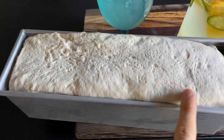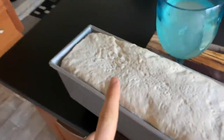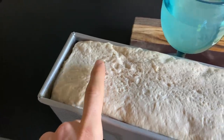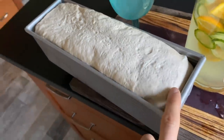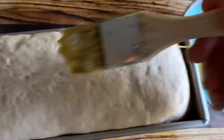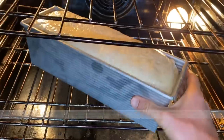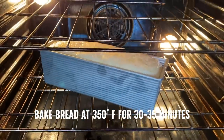5 hours, and it rose a lot, as you can see. It's almost overproofing here, which is a little scary. It's starting to deflate, but I'm gonna get this in the oven. I preheated the oven at 350, and I'll just give it a quick egg wash first. All right, open up the oven, throw that sucker in there and see what happens.